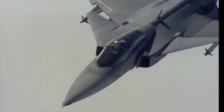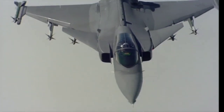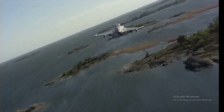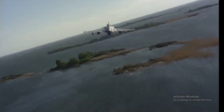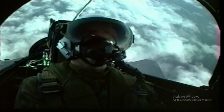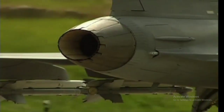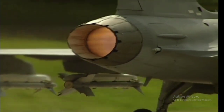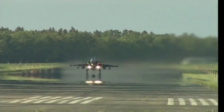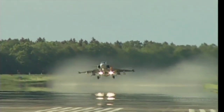The single-engine GRIPEN is powered by a version of the F404J turbofan, the same as the Hornet. The modified engine features an outstanding thrust-to-weight ratio and high maneuverability. The GRIPEN prototype first flew in 1988 and entered service in 1997.